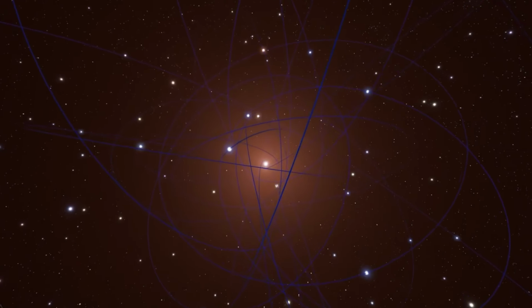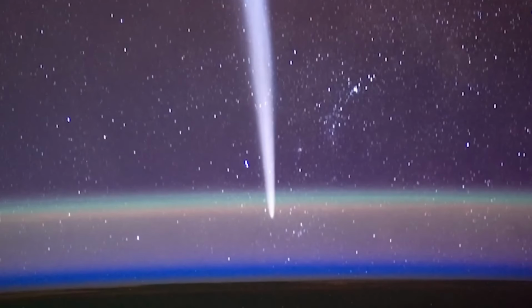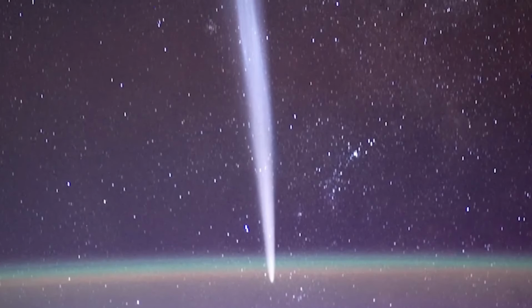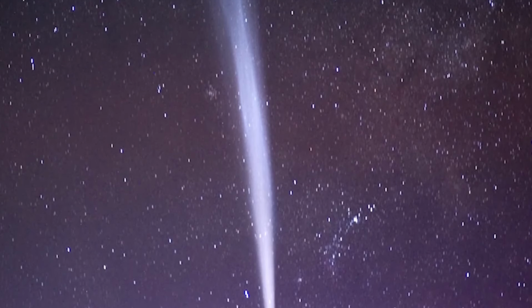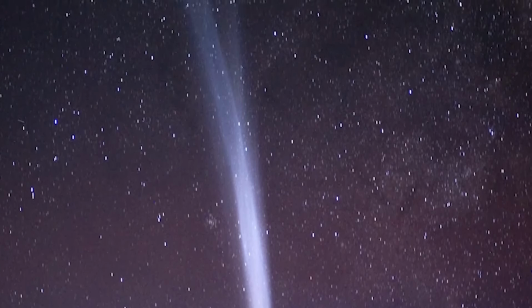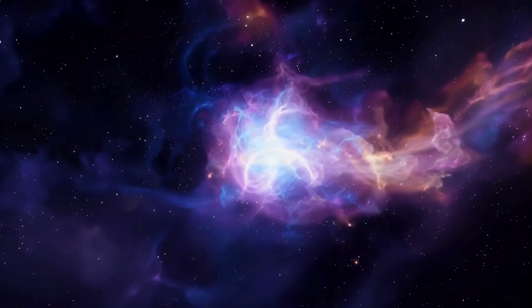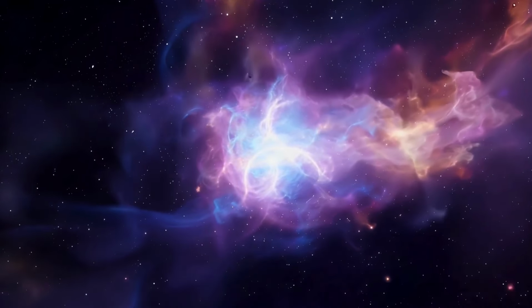Oort found a peculiar similarity among the orbits of these comets, one that might just provide the answer to that question. The point in a comet's orbit where it is most distant from the sun is called the aphelion. Oort noticed that all observed long-period comets seem to have aphelia that all grouped around a certain distance, around 7.5 trillion kilometers from the sun. That's right, trillion with a T.